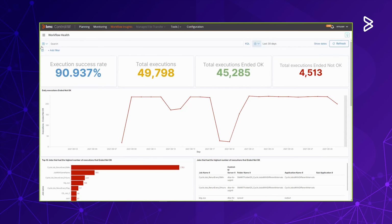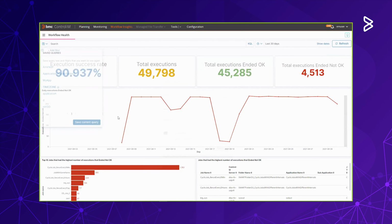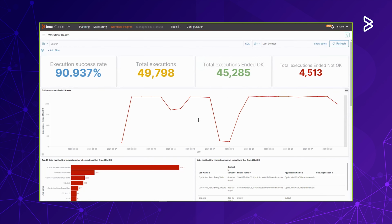And by the way, over here, you can use the save query to save all the filtering that you did, give it a logical name, and by that, you don't have to really find them over and over again. This mechanism allows application owners to consume those insights in a self-service manner, so they can see just the data that is relevant for the workflows that they own.